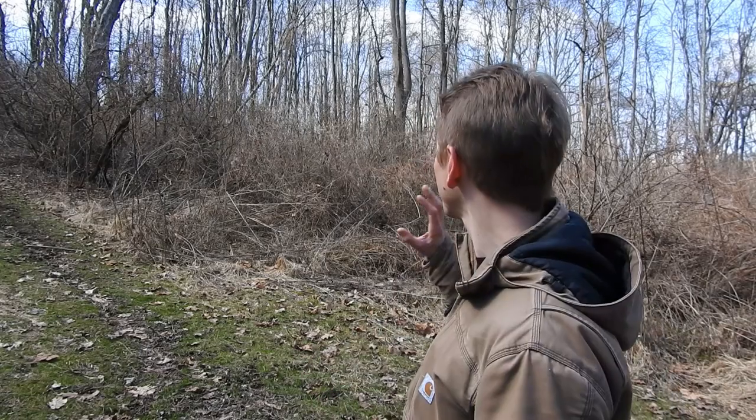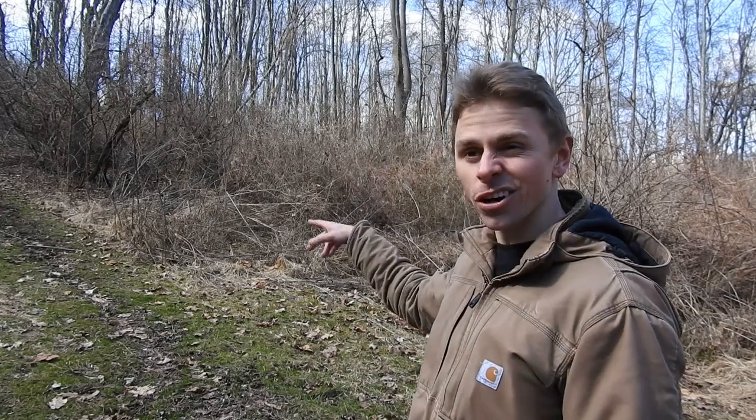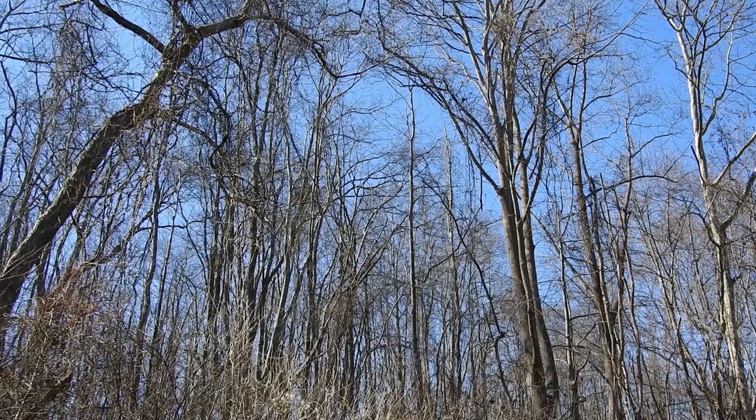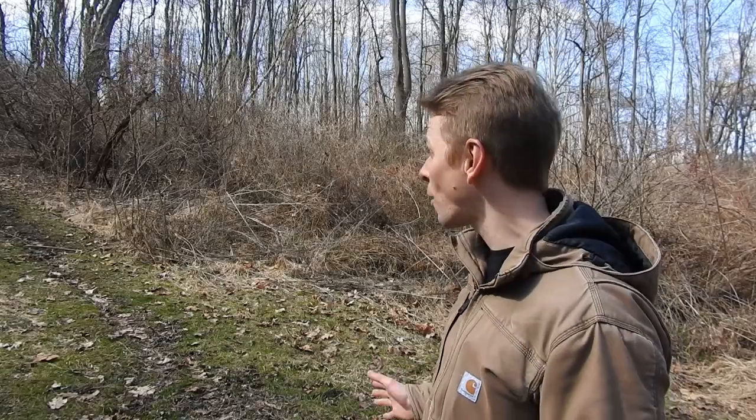But I'm wondering if perhaps back in there, you see those tall, straight trees? They're all relatively of the same species. I'm wondering if in a couple of weeks there might be morel mushrooms back in there based on that tree species. I think I know what it is. So let's go take a walk back into there and see why there might be morel mushrooms in there in a couple of weeks compared to this area right here.